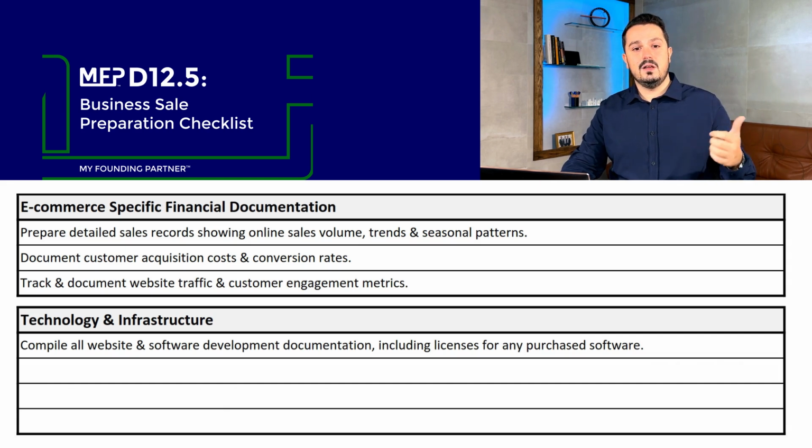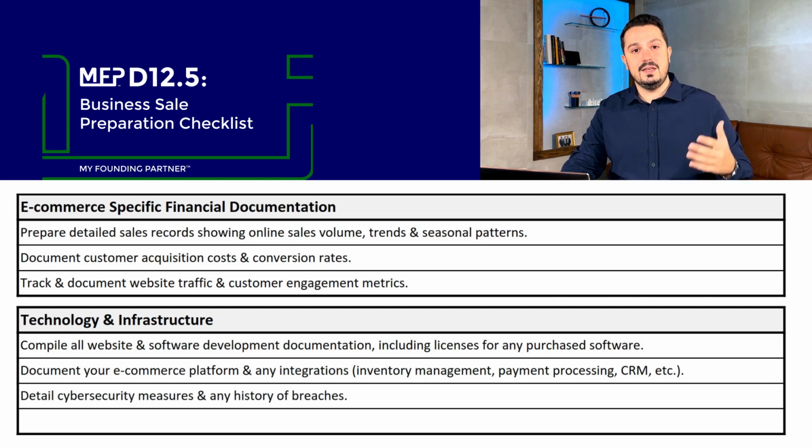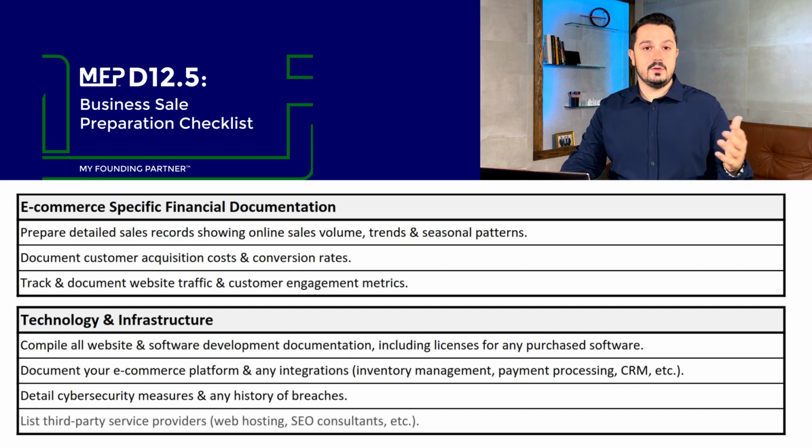You need to compile all the e-commerce platforms and any integrations you may use for inventory management, for example, or payment processing, as well as any cybersecurity measures you've been using over time and any history of breaches you've had on your data. For technology, we should also list any third-party service providers, so any web hosting platforms, SEO consultations, and anything else related to optimizing our platform online.